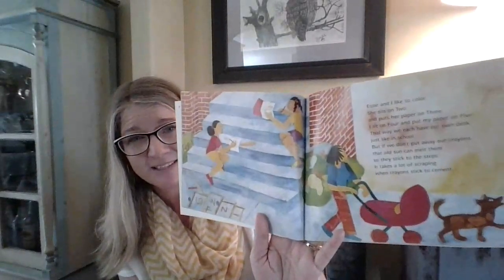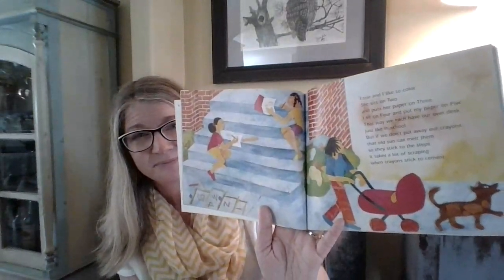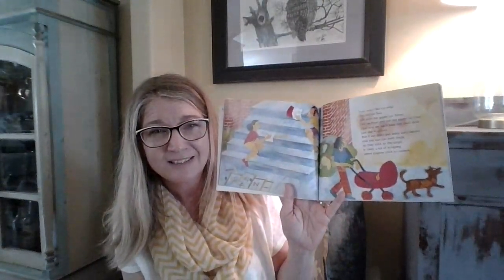But if we don't put away our crayons, that old sun can melt them, so they stick to the steps. It takes a lot of scraping when crayons stick to cement. Crayons are made of wax, like candles are. So when crayons get hot, they melt like a candle would. And that is not easy to scrape off of cement.